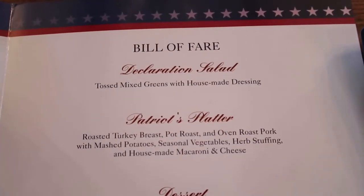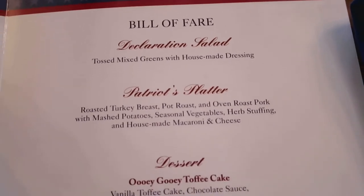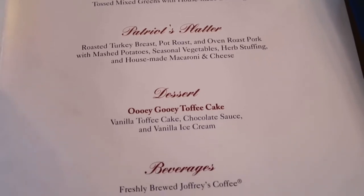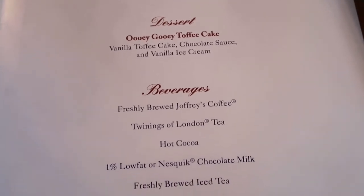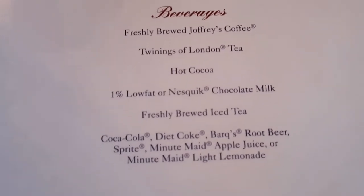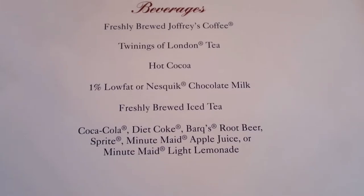This is the bill of fare. Start off with a declaration salad and some delicious rolls. And the Patriot platter includes turkey breast, pot roast, oven roasted pork with mashed potatoes, seasonal vegetables, stuffing, and a house-made mac and cheese. And then for dessert, they normally have ooey gooey toffee cake, but we decided to go with the Boston cream pie. And below that are your beverage choices. Those listed there are refillable.